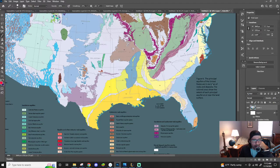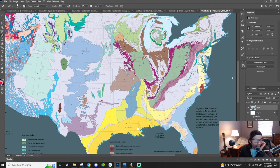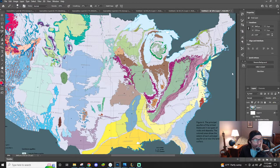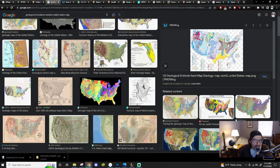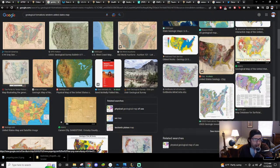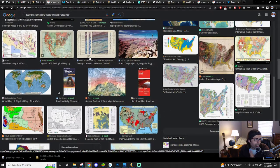Principal aquifers are in 6 types of rocks and deposits. Colored areas show extent of each principal aquifer at or near the land's surface. At or near the land surface, there are aquifers in all of these colored regions. Wow. Alright, nothing too exciting there. Definitely some progress so far, but I don't want to get ahead of myself and just say that's good enough. I know there's so much to be uncovered here.